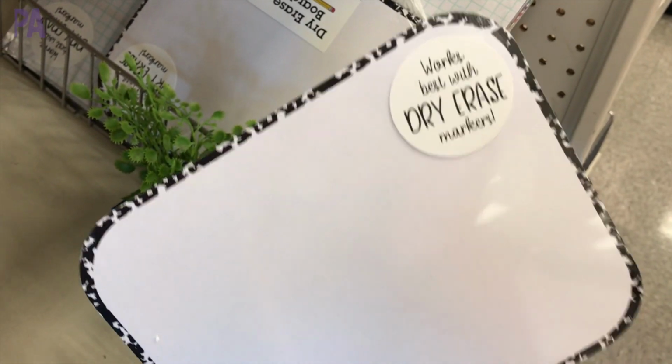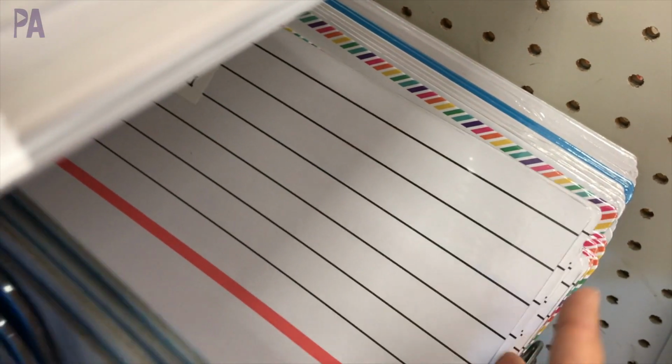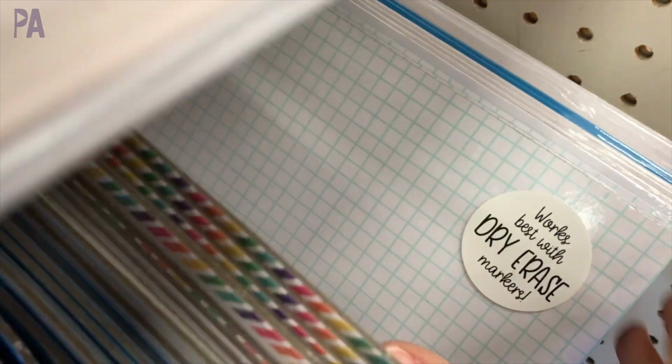Let's take a look at some of the dry erase boards they had. This one is a paddle one, so students can hold it up or hold up an answer. They also had the graph paper one, which I think is great especially if you're doing arrays and multiplication. They had the ones where you could write a story and draw a picture, and then your regular plain dry erase boards. These are new today.